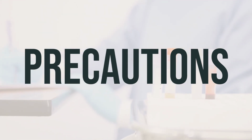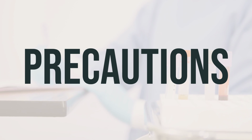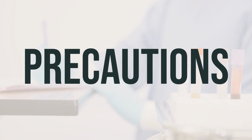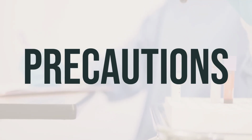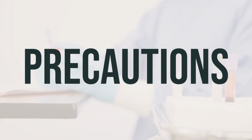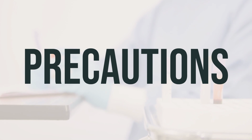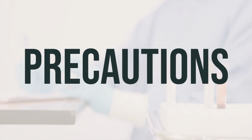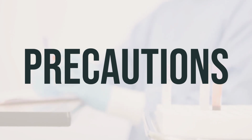Before starting ofatumumab solution, it's important to talk to your doctor or pharmacist about any allergies you may have, as well as your medical history, especially if you have breathing problems, liver disease, heart disease, or immune system problems. This medication may cause dizziness, so it's important to be cautious when driving or using machinery, and limit alcohol consumption. It's also important to inform your doctor if you are using marijuana.